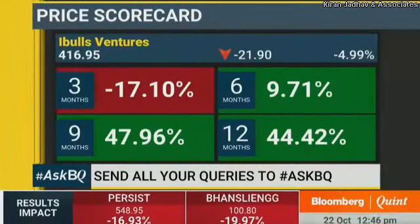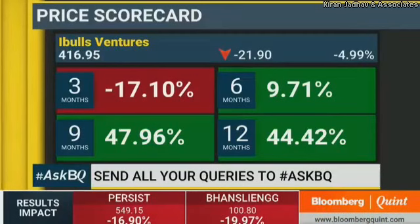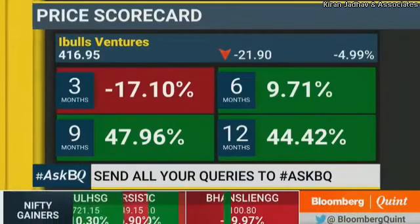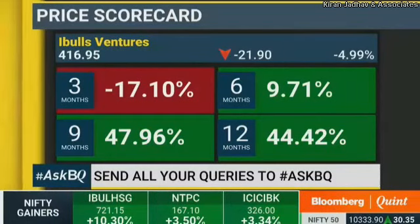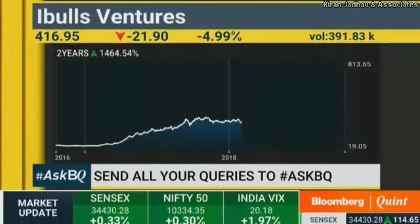No, of course not. Fresh entry does not make sense, because from the level of 720, when the stock has fallen, it has continuously seen many lower circuits. We don't advise the stock which has seen so many lower circuits, and the move on the charts is completely erratic. Even the volumes are dismal. So I think staying away is good advice for IB Ventures.